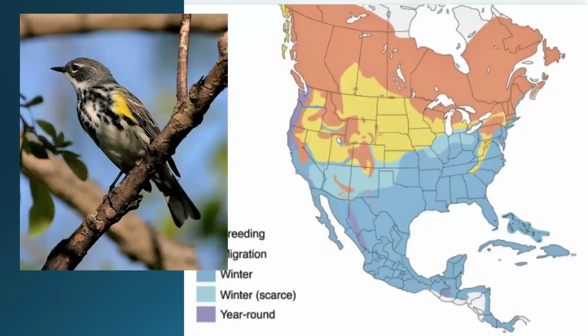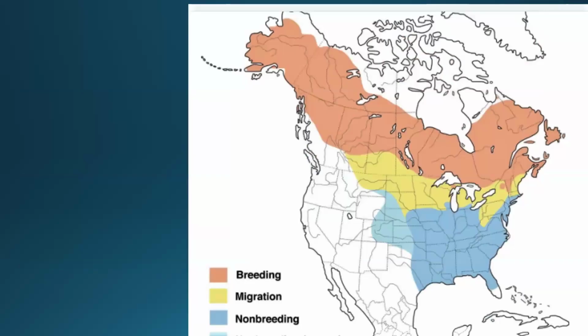And so as one example here that we might have, Harvey, can you see the rusty blackbird on there? I don't.